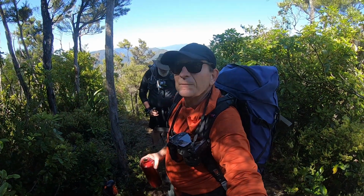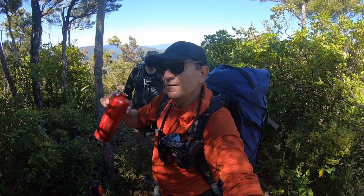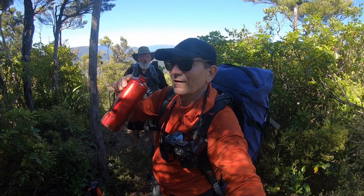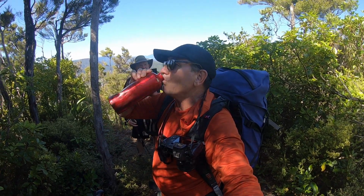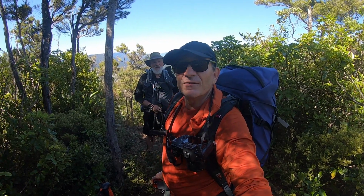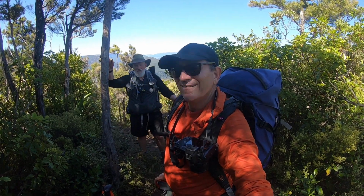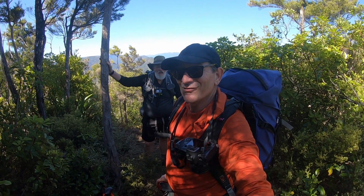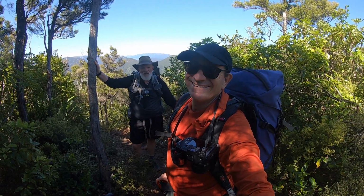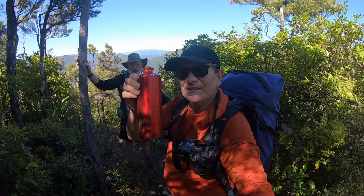Currently we've walked something like about 1.7 k's, and we're just about to come into quite an exposed ridgeline, so it might be a good time to grab a drink. Probably the steepest of it is over, and at least we're nice and dry. Yeah, well, I'm probably just about as wet from the sweat. It's all good. Cheers, everybody.